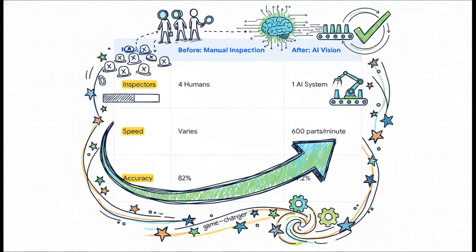Now just look at these numbers. This is where it gets really wild. In one case, a company had 4 people trying to spot defects, and they were catching about 82% of them, which is pretty good. But then they brought in AI. A single system now inspects 600 parts every minute and catches over 99% of the flaws. That's not just better, that's a whole new ballgame.